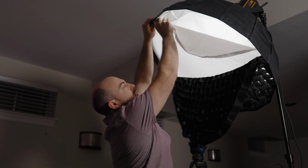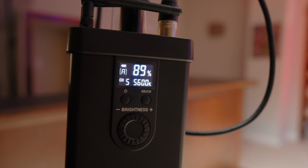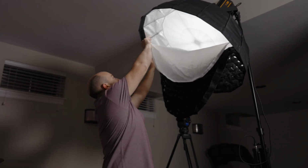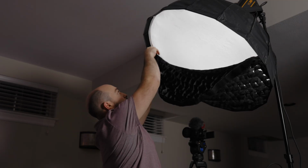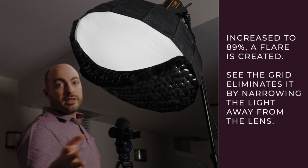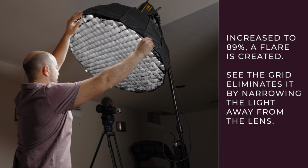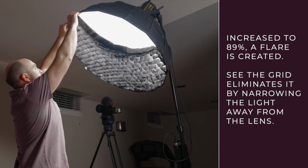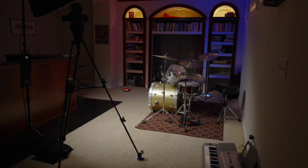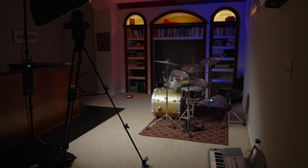The whole reason why I'm running a 300 watt COB at 89% when I'm standing a couple feet in front of it is because we're going through all of this grid too. Grid knocks it down, but the grid is great because, all right, let me demonstrate the grid. Here's grid on. And what you may or may not notice is that the beam is really tight. Look how hot spotted it is right there in the center. So I'll go ahead, rip the grid off, and I'll show you the difference.